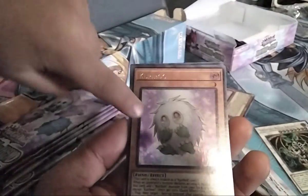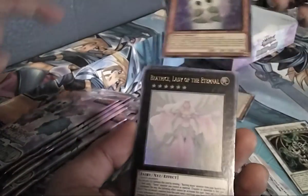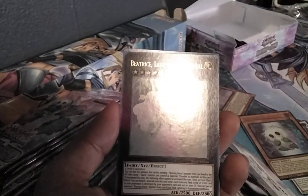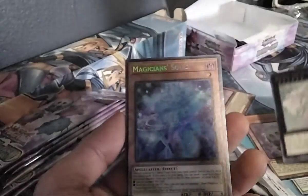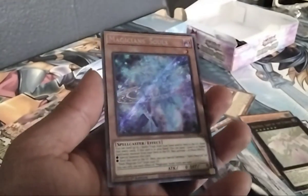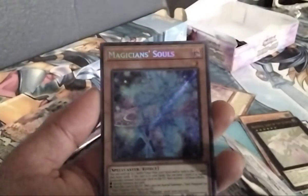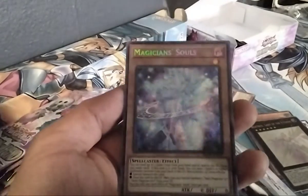Oh, we got the Karibu. Is that sitting right here on the thing? Is it Yama Majelido? Karibu. Yeah. There we go. Boom. Oh, we got the Magician Souls. Oh, dude, this is so crazy. This card, I don't know. I kind of wanted this card, to be honest. I don't got a Magician deck or anything, but this is pretty dope, man.